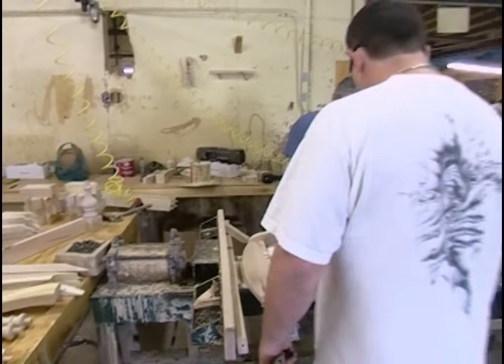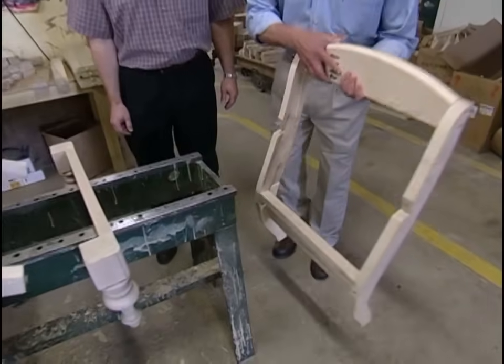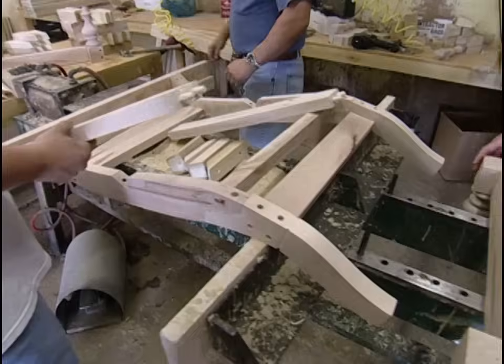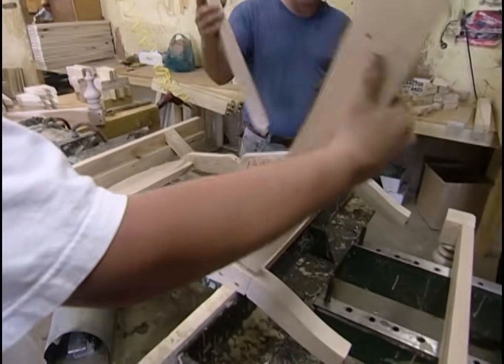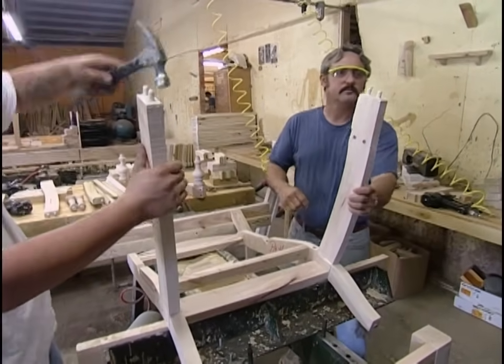Well, Norm, from the parts that we saw them making on the other side, we built a back assembly and a front assembly. These parts are put together in the pneumatic clamp, which Rick and Mark can show us how it works. Anything special about the glue? It's a regular woodworking glue.